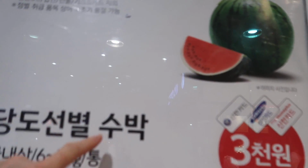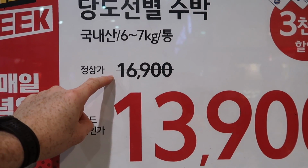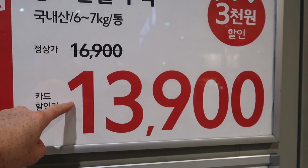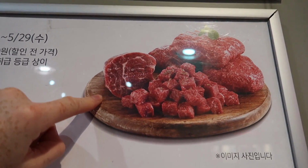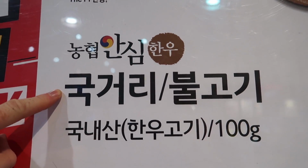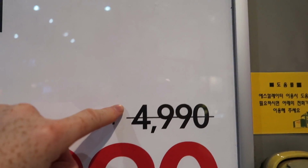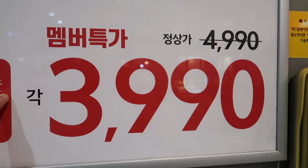Before we actually even get into the Homeplus, I've noticed flyers with some really good deals. I'll show you a few of those. Supak, which is watermelon, normally 16,900 won, is now 13,900 won. And maybe foreigners' favorite food item here in South Korea, bulgogi, gukgori bulgogi, which is normally 4,990 won, is 3,990 won.